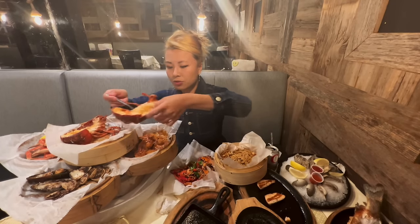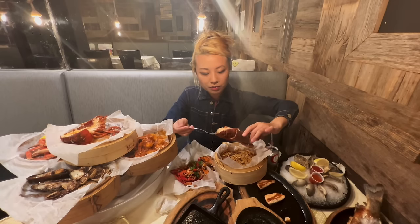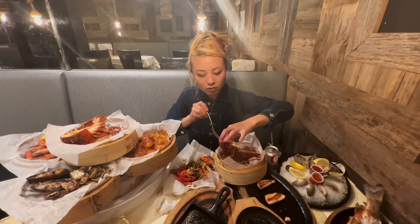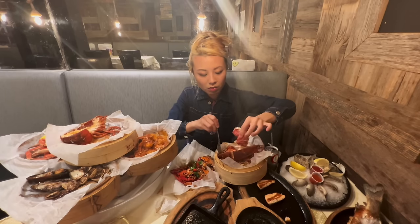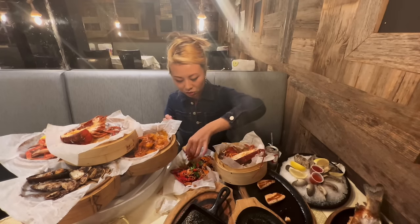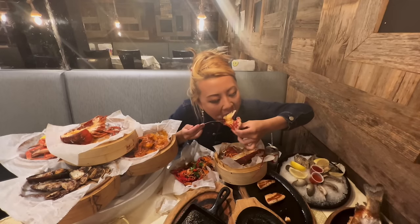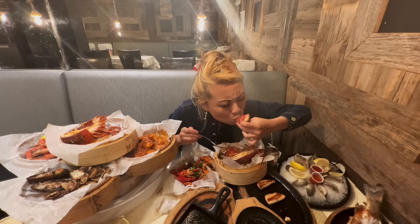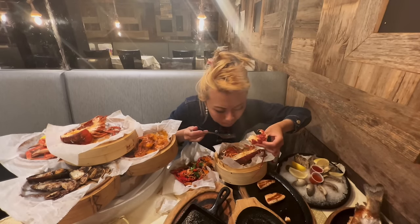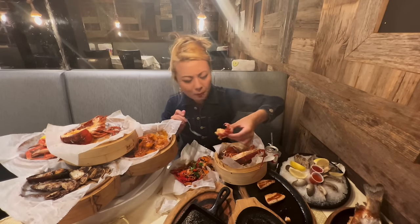Take on one of these lobsters. My gosh, look at the size of this. Take out the meat. I'm gonna dip it in this chili oil sauce. Hopefully I don't cough again. Mm. Oh my god.